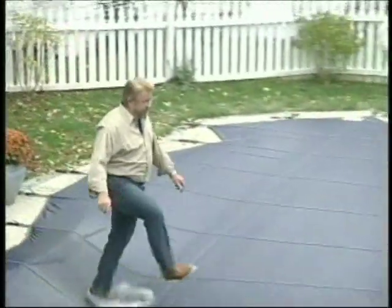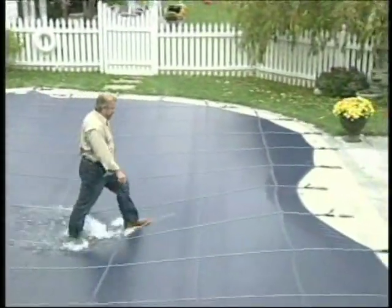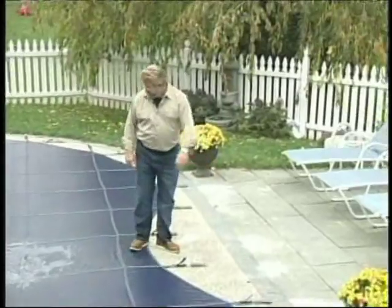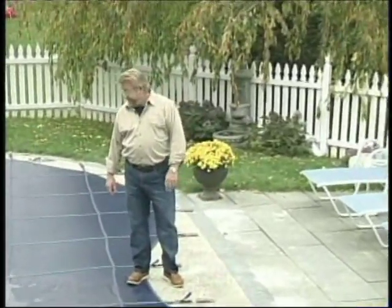Now, the manufacturer says this pool cover is strong enough that an animal could walk across the top. Well, I'm no elephant, although I may be headed in that direction, but I am going to see what happens when I try to make it to the other side. Wow, that's some pool cover.